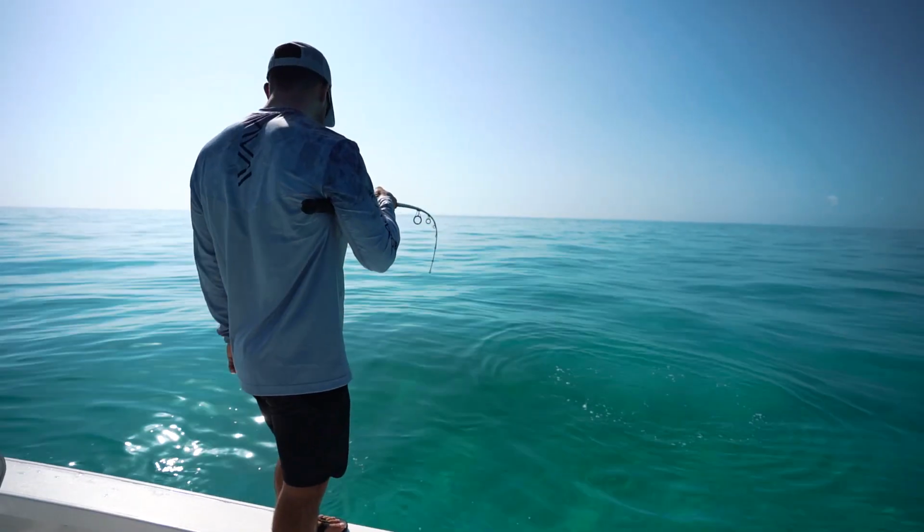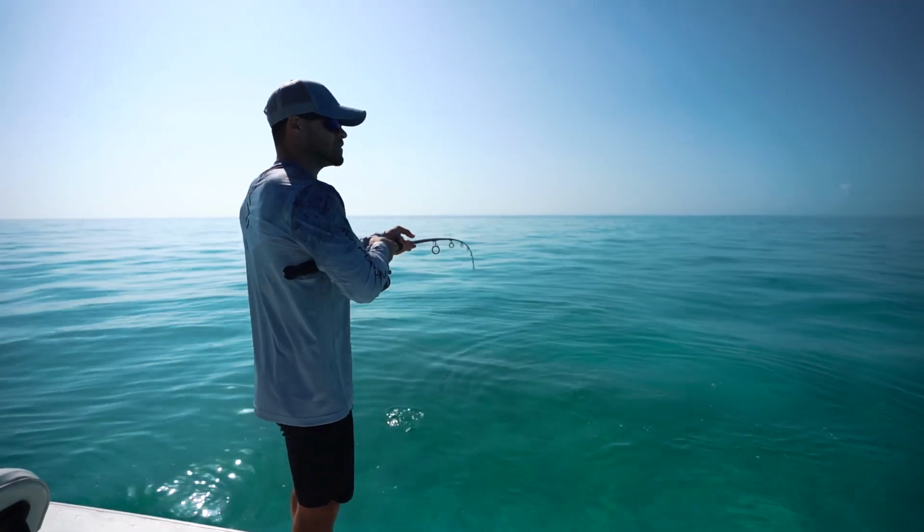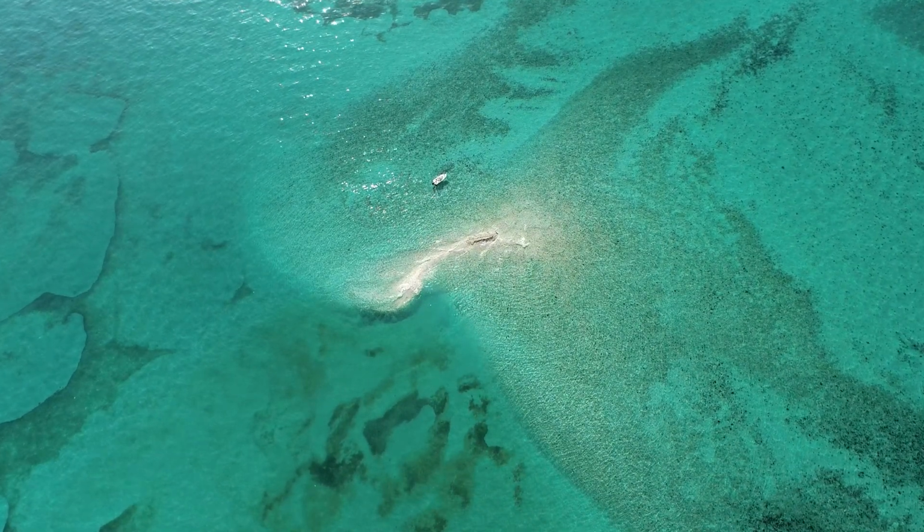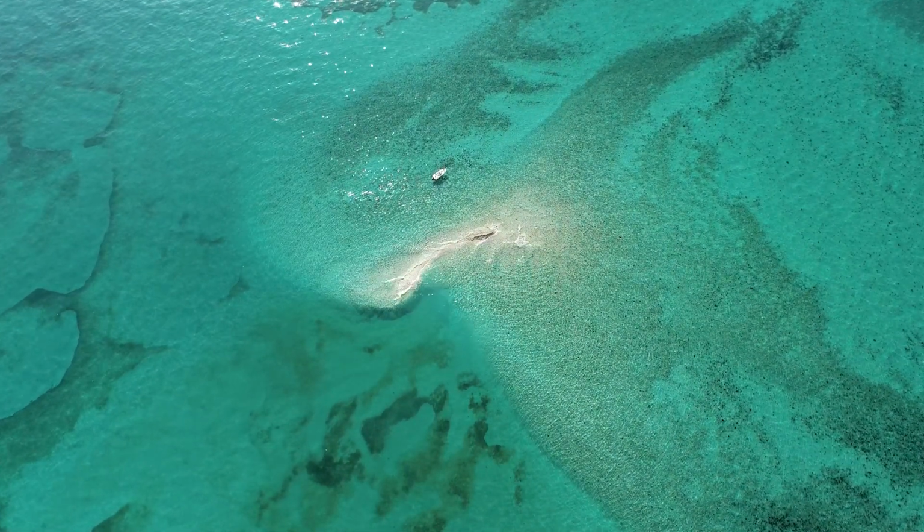It's crazy, the fishing shuts off, but the beauty just turns on. It's crazy, the water clears up, gets nice, crystal clear and blue.